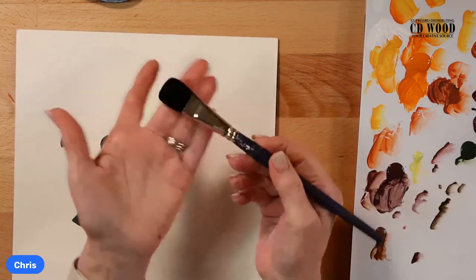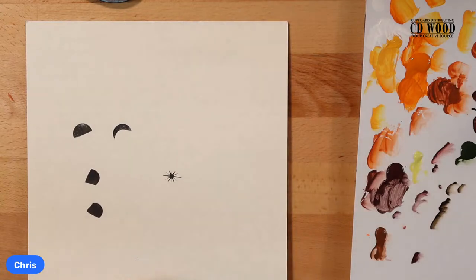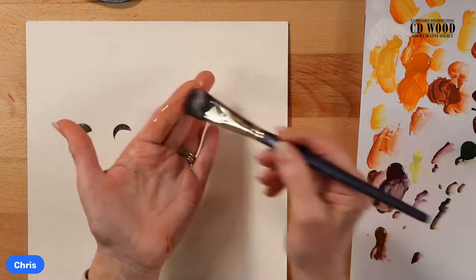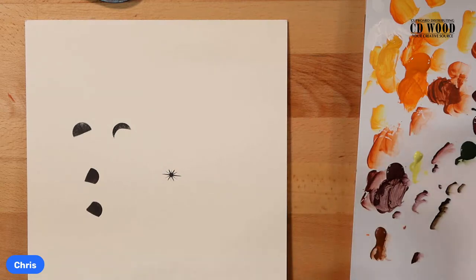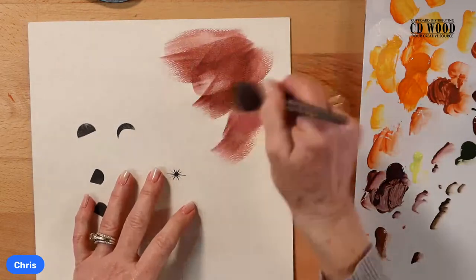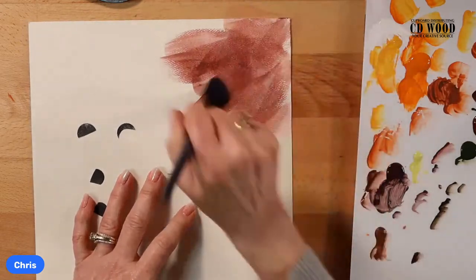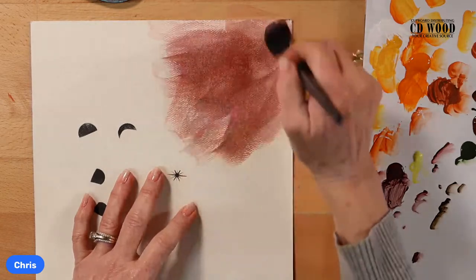Using the oval wash, I love this brush because it covers large areas quickly. I have a lot of moisture in my brush, and I do work very quickly. So I just do slip slap, and I go over and over, and it's grabbing in, so I'm going to have that stop and start mark.